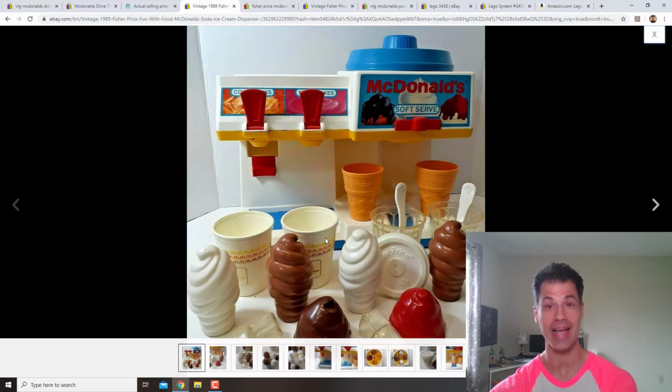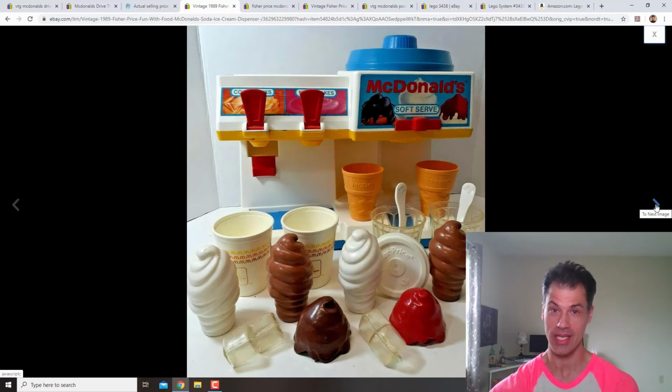But God, look at these cups. I remember as a little boy the coffee cups looking like this, or the soda cups. My gosh, I think they were styrofoam. You have to leave me a comment if you remember that as well. If you're as old as I am and you remember those styrofoam cups that looked like that, super nostalgic. That really takes me back.